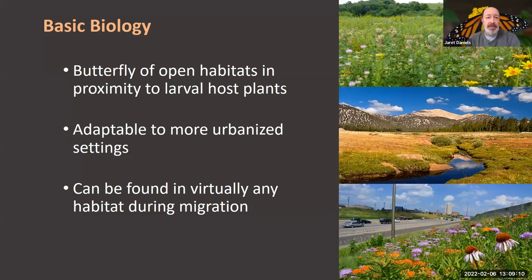It is a butterfly inherently of open habitats, fields, pastures, prairies, grasslands, in proximity to larval host plants. It's highly adaptable to urbanized settings, so it's pretty much a ubiquitous butterfly where humans live and occupy. It's a very easy butterfly to attract, as you all know, to your home landscape. And during the migration, because thousands or millions of individuals are moving around the landscape, it can literally be found in virtually any habitat during that annual fall migration. So this makes it a very reliable butterfly for the public to encounter.